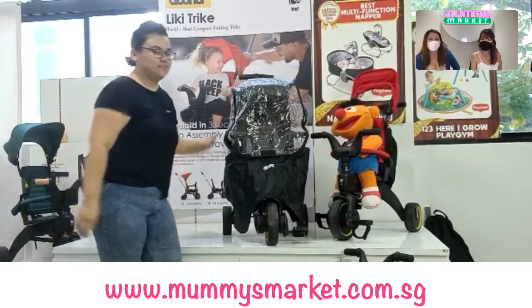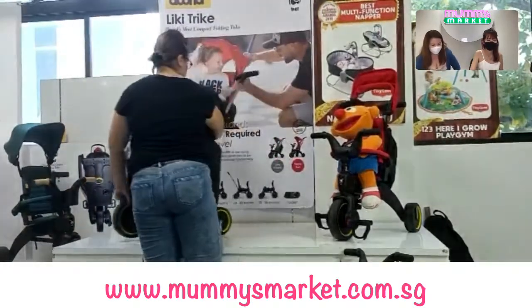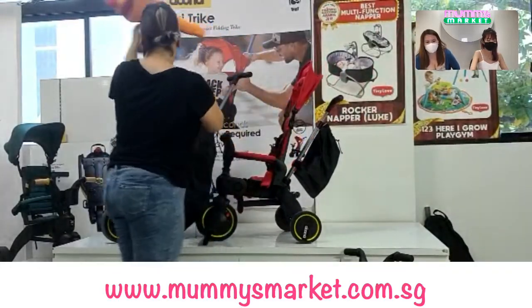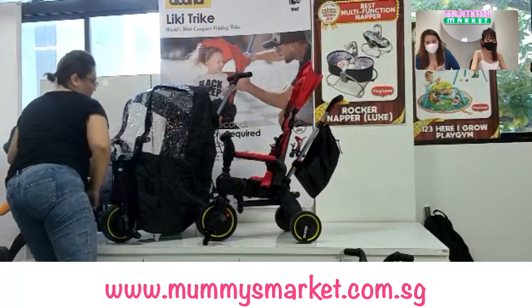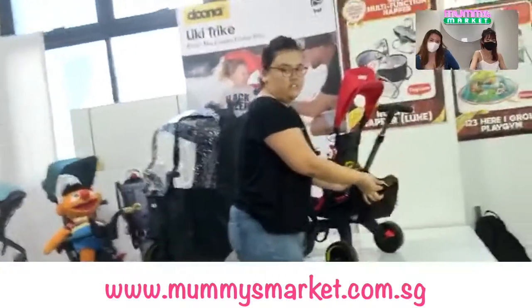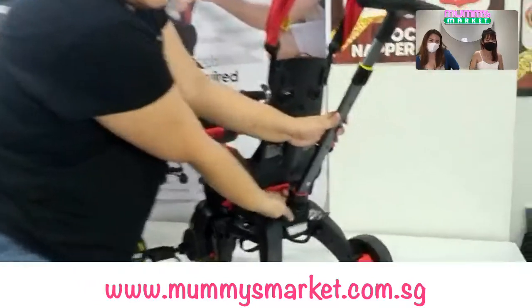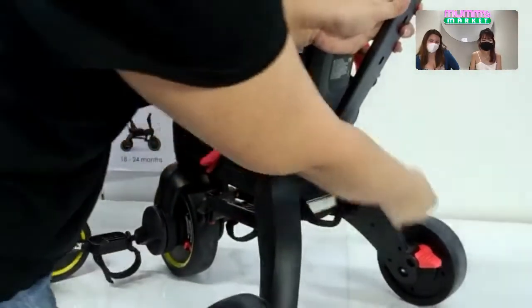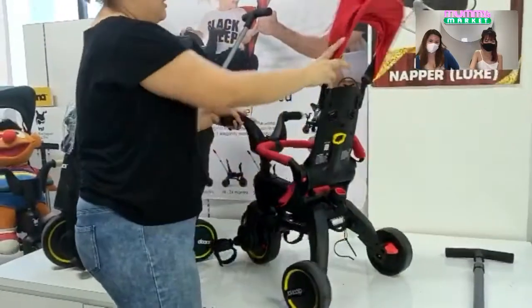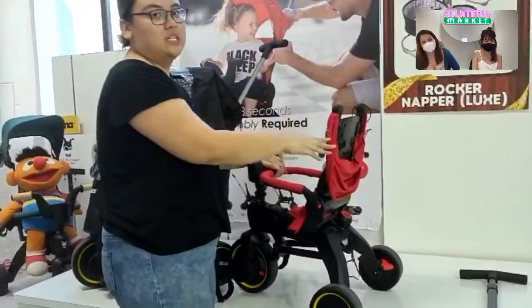Okay. Can you show us how to close it and open it again one last time for mommy and daddies who are watching? We are looking at Luna Leaky Trike. Okay. So for this one, let's see. So we don't need to remove the accessory, right? Okay, there's this safety pin. Just pull out the safety pin. Okay, then you can release the handlebar. Okay, this one usually what I will do is I will bring this to the back first so that when we actually collapse it, it's actually easier.